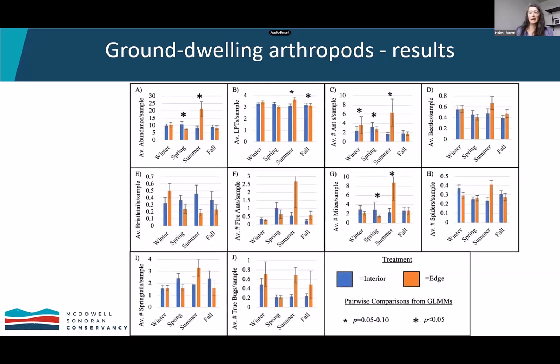Digging into that trend a little bit more, on the y-axis we have, and I'm not going to go over all of these, the overall abundance of our arthropods. This is by LPT, least practical taxonomic unit, because arthropods are very difficult to get down to species, and so sometimes we just get them down to genus or maybe above that. And then we have ants and beetles and bristletails and fire ants and mites and spiders and springtails and true bugs. So all these groups of species.